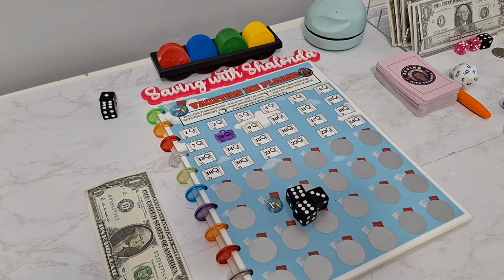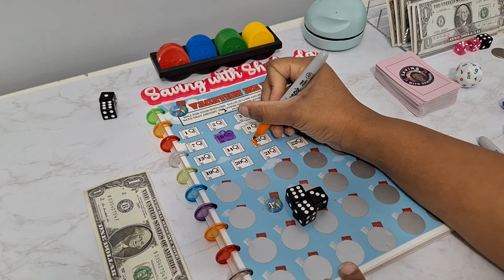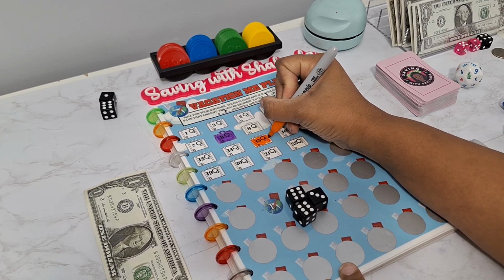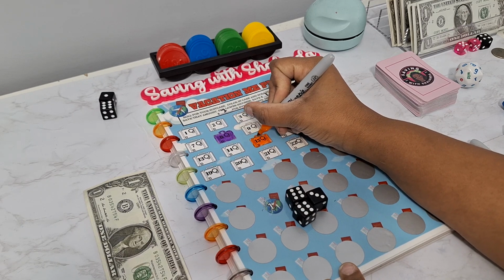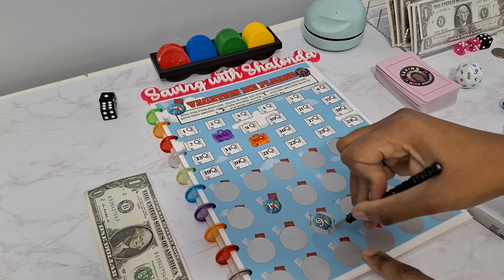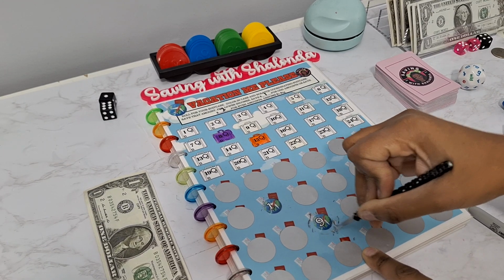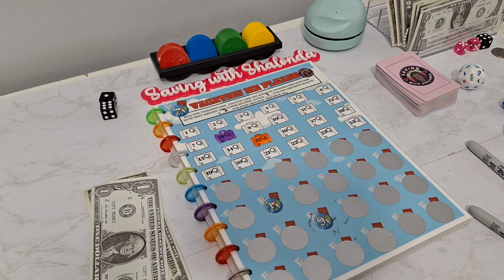15. So I'm going to color in number 15. I'm going to scratch that one that lines up with it. Okay, so that one is 9, so another odd number, so a dollar for me. All right, I'll go ahead and do another roll.